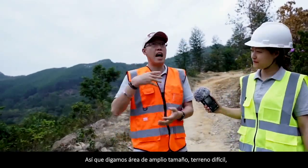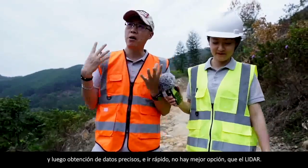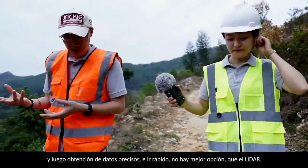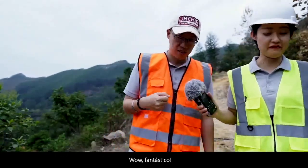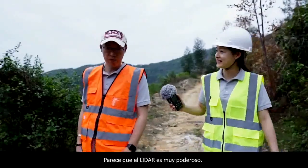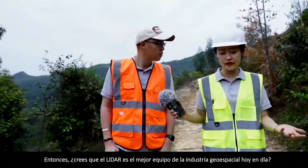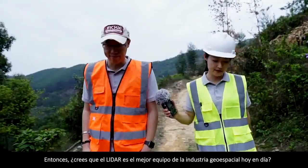Let's say sizable area, difficult terrain, and then accurate data. Go fast. No better option but LiDAR. Oh, fantastic. Seems that LiDAR is very powerful in the survey work. So, do you think LiDAR is the best equipment in the geospatial industry nowadays?